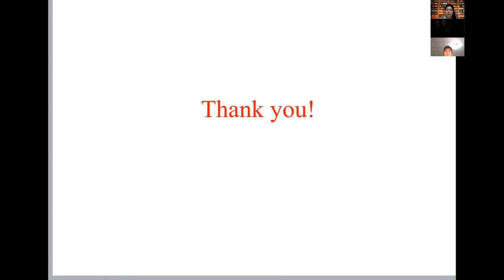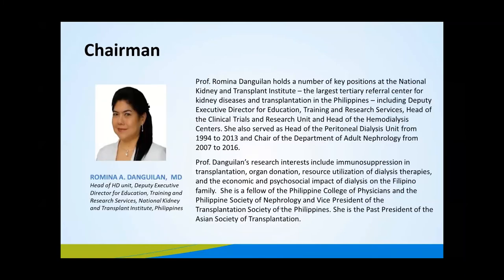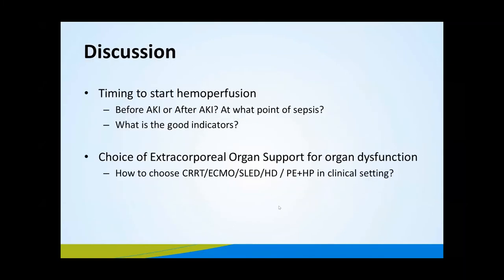Thank you, Professor Toglu. We'd like to now open some discussion points. We see that really there was organ crosstalk in all these diseases, whether it's leptospirosis or COVID-19. We have patients with multiple organ failure, the kidney, the liver, and so many other organs disrupted because of these severe diseases. A very important point that always crops up is when to start hemoperfusion. We all know that it has a very positive role in removing cytokines, but when do we intervene? Can I ask Professor Yu and Professor Kurtoglu their thoughts about this? When exactly should you start hemoperfusion?